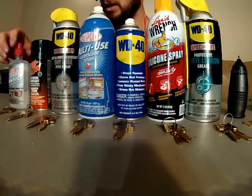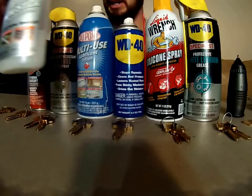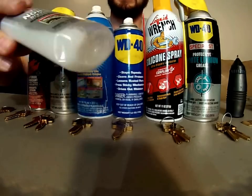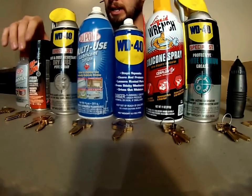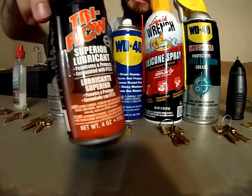I really like the 100% dry Teflon right here. It's basically mixed with rubbing alcohol, and then it dries 100% dry. Tri-Flow has always been fairly good to me.